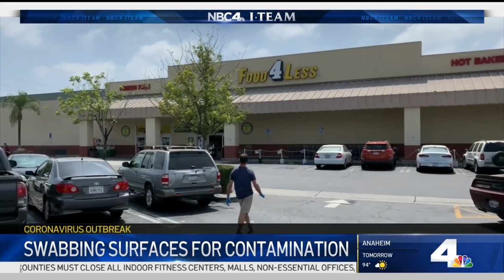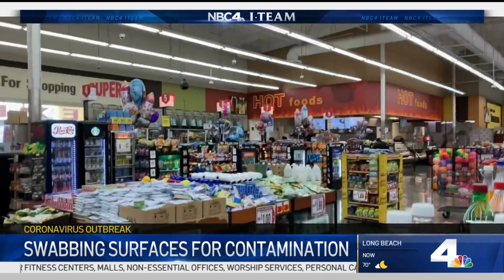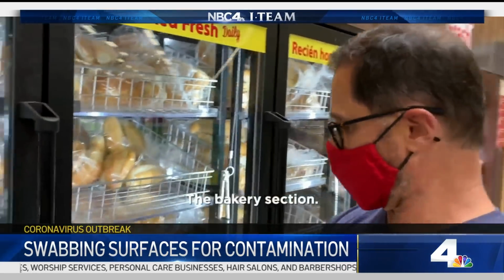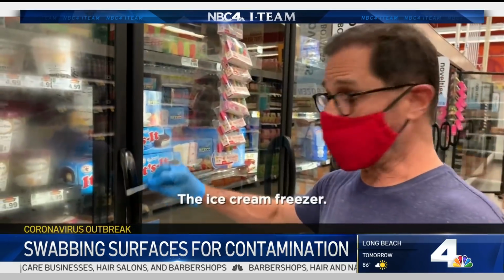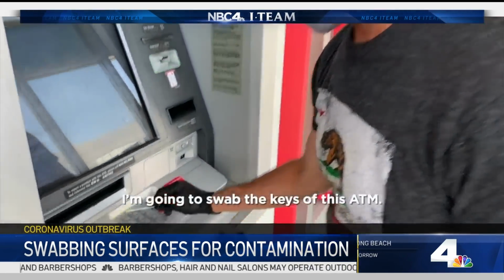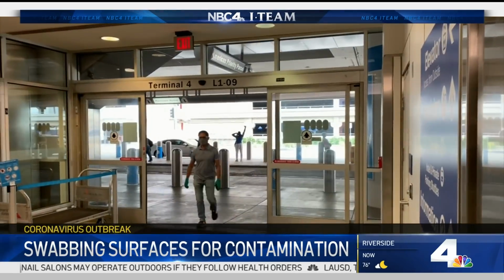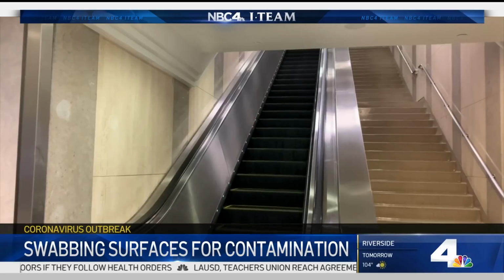But at this Food for Less in Arleta, we found the virus that causes COVID-19 on multiple surfaces. Like this shopping cart, this bread case in the bakery section, and this handle in the frozen food section, the ice cream freezer. At this Bank of America in Bellflower, we found the virus on this keypad, the keys at this ATM. And at LAX in Terminal 4, I'm going to swab the escalator. This test was positive for the virus.